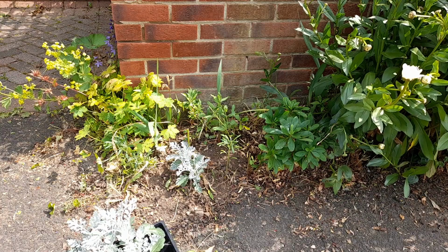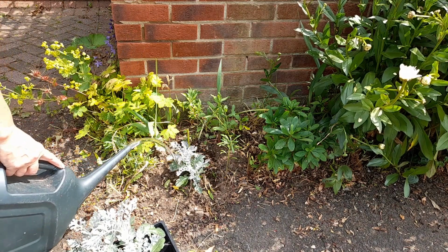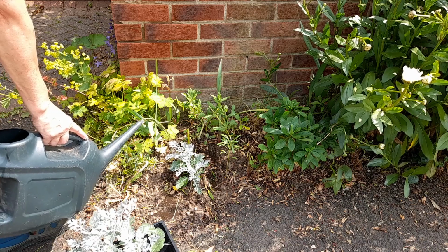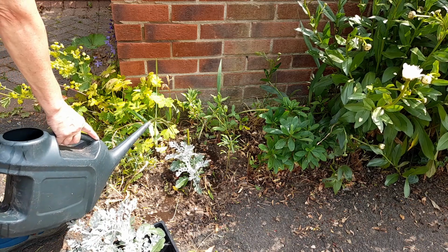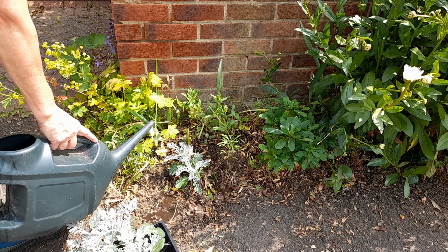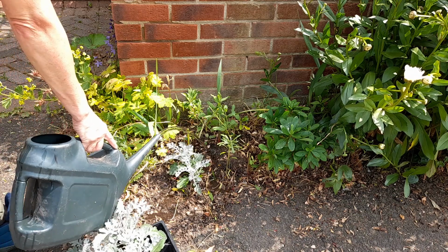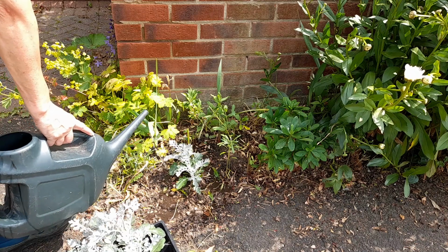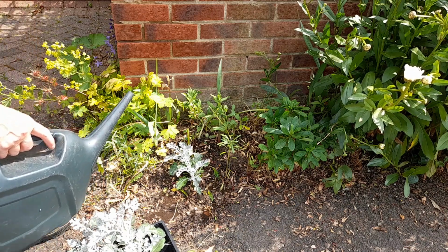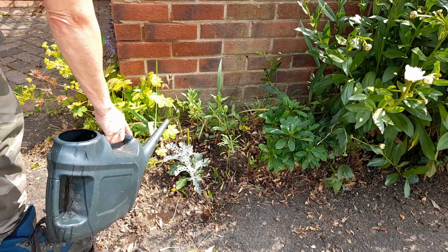Right. Give these a nice drink. Because even though these plants will tolerate drought, and that's why I'm putting them here, they do need a good drink when you first put them in. And wet the soil all around them as well. See, this is on a wonk as well. I'm losing the water there anyway.